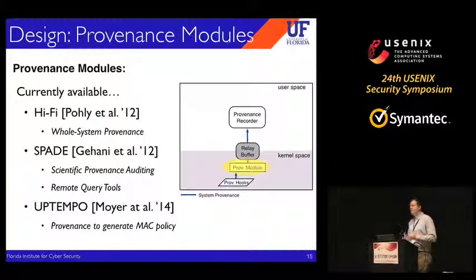So through surveying the provenance literature, it quickly became apparent to us that researchers have dramatically different needs from provenance. So this motivated the modular design of our system. LPM currently offers support for the Hi-Fi system, which was originally based on an LSM module, the SPADE scientific auditing project. LPM has also been used by researchers in the Uptempo project, which seeks to use provenance to perform automatic generation of mandatory access control policies.